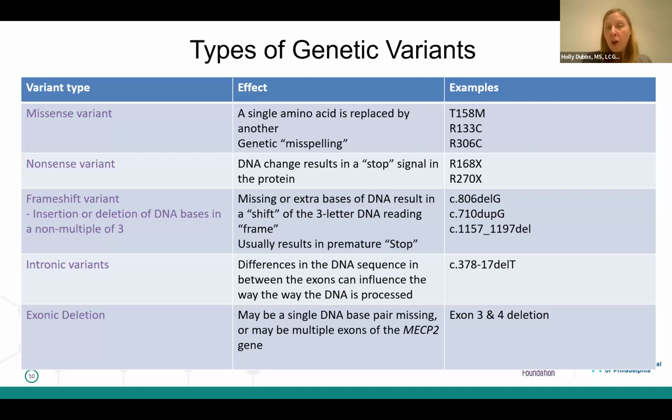Another common type of genetic variant is something called a frameshift variant. If you remember, as I mentioned a little bit earlier, our DNA is read in 3-letter codes, and each 3 letters encodes for an amino acid. So if you either add or take away pieces of DNA that are not in a multiple of 3, everything that comes after that gets shifted over. That means each 3 letters is now typically coding for a different amino acid, and that ultimately tends to result in a premature stop before it gets to the very end.